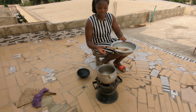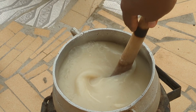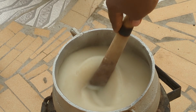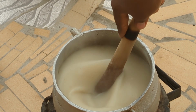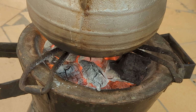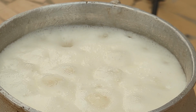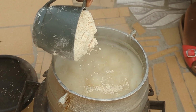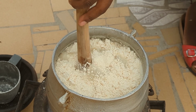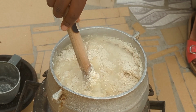The water is boiling like crazy, so we'll just go ahead and add. And when you're adding the paste, you have to quickly stir it so that it doesn't create lumps as well. Now our base is boiling. I'm going to add in some powder. And when you add in the powder, you have to quickly mix it so that it doesn't coagulate as well.